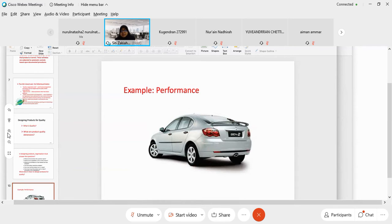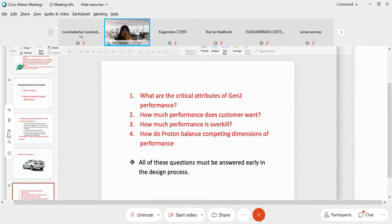Okay, let's look at performance. This is of course an old Gen 2. What are the critical attributes of Gen 2 performance? How much performance does the customer want? How much performance is overkill? That means you give them a lot of things, but it's overkill, so the customer is not interested. How do Proton balance competing dimensions of performance? You must answer these questions early in the product design.